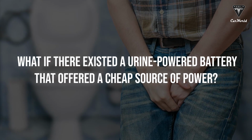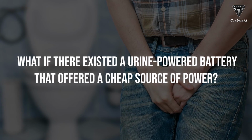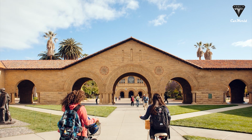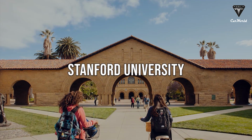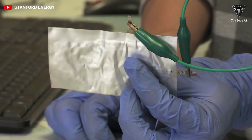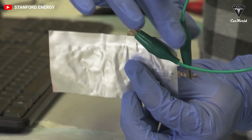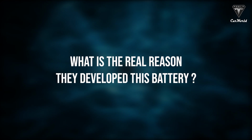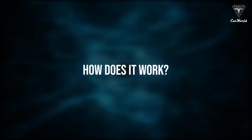What if there existed a urine-powered battery that offered a cheap source of power? The latest development comes from Stanford University, where researchers created an aluminum-ion battery that uses an electrolyte material made of urea, the main component of urine. So, what is the real reason they developed this battery, and how does it actually work?